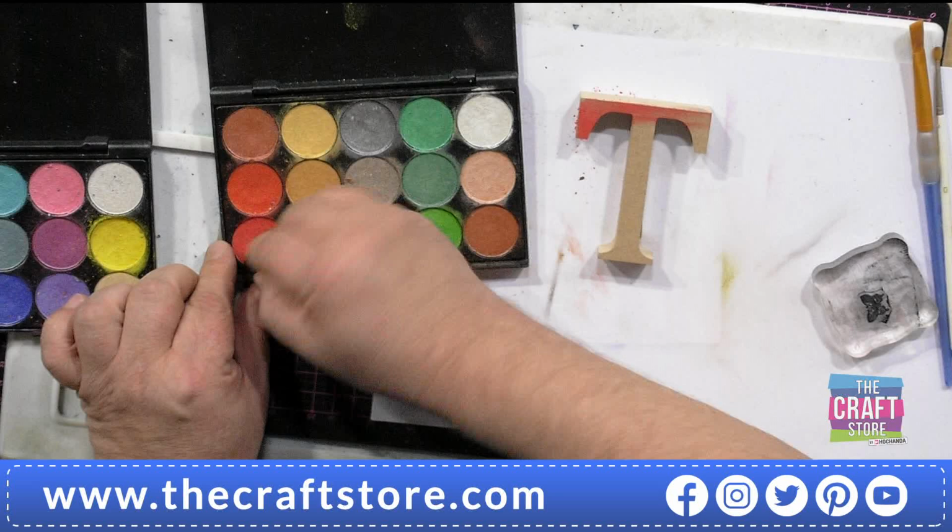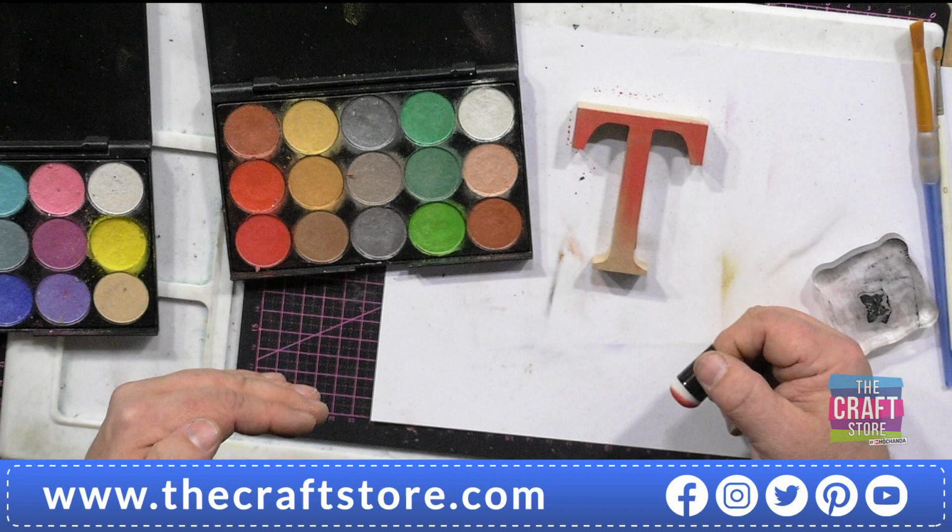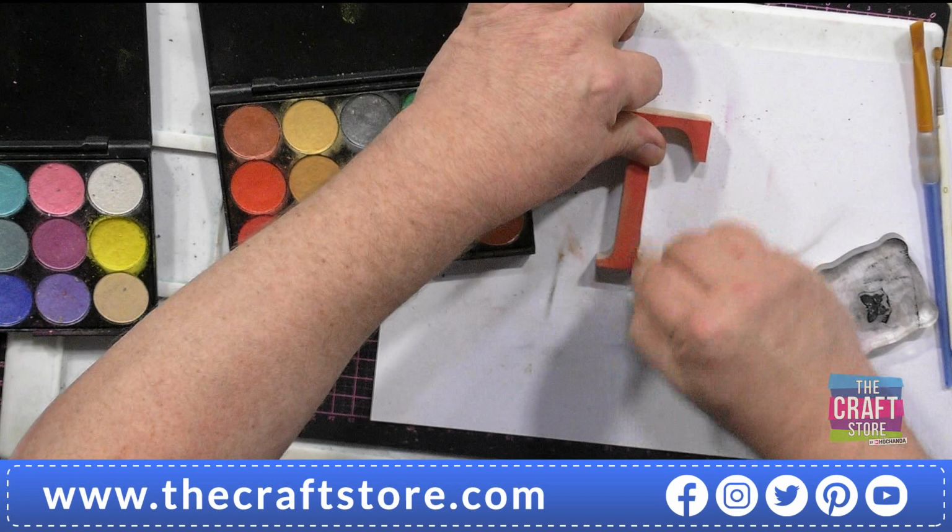You would think, if you put ink onto MDF when it's not gessoed, it soaks in and goes murky. It doesn't look very nice, does it? It's not bright. You get a very matte look to it.